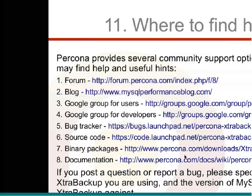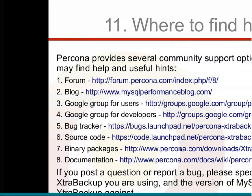If you've met any trouble or if you think you hit a bug, please report it to us so we may check and investigate it. In this way, you will help us improve this software and make it better and better. And if you post a question or a bug report, please specify the version of XtraBackup you are using and the version of MySQL you are running XtraBackup against. It may save much time while investigating.